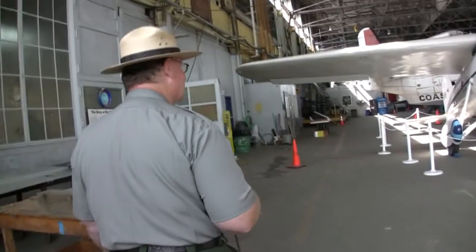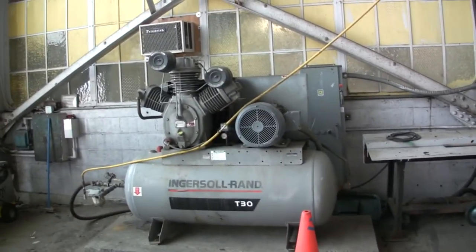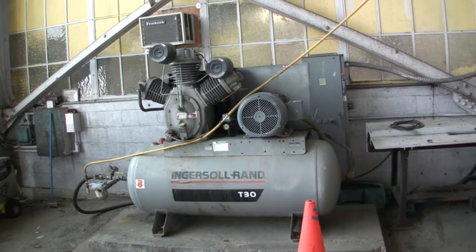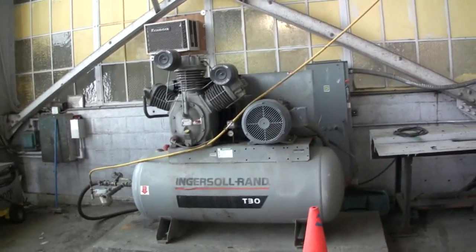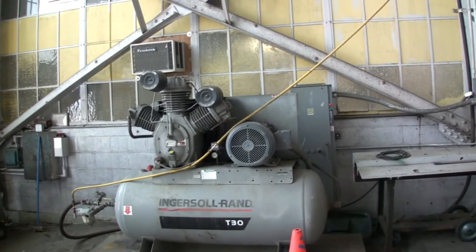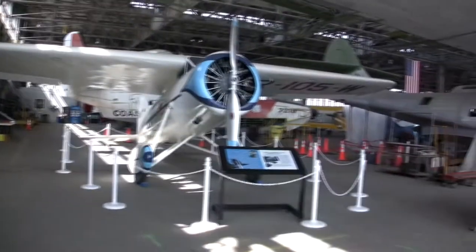And this compressor here, is this for paint? For spraying? For everything. For filling tires? Anything that you need compressed air for. Fabulous. And you say the ceiling heights here are 50 feet. Yeah. Spectacular. It's a spectacular space.